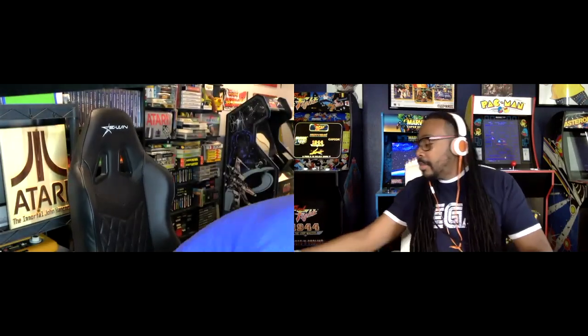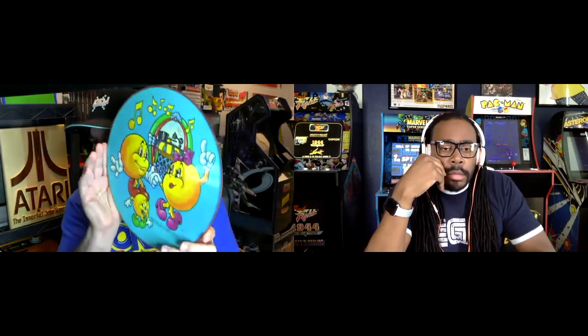All right, next up, this is kind of an oddity, another oddity. I got a Pac-Man picture disc. These are records, and there's several different ones, but it's got songs of Pac-Man on it. These came out and were popular, and it came with the sleeve and everything, $3. Now, these aren't worth too much. Different ones are worth more. But yeah, picture discs on both sides.